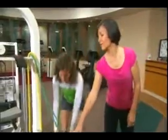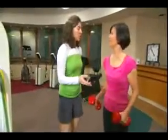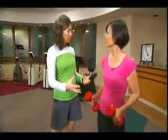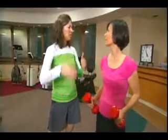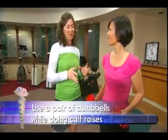Okay, well, let's get also, I brought a pair of dumbbells. And so this is a great exercise for the lower legs. And we're going to do calf raises, a common exercise that people do, lifting up and down on the ball of their foot, lifting their heel up. But we're going to change the count of it a little bit today.